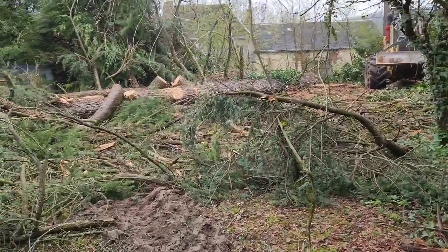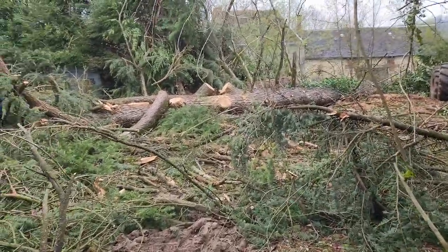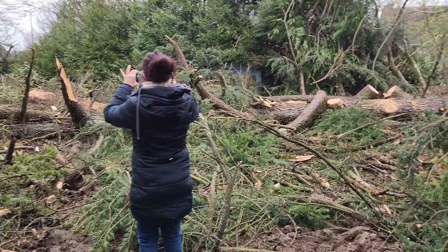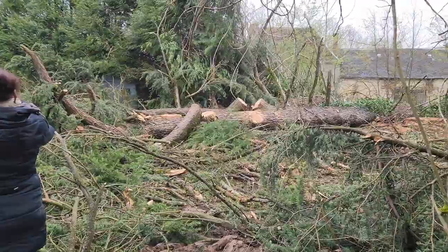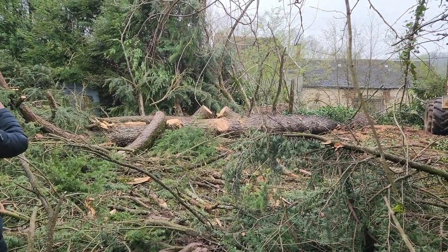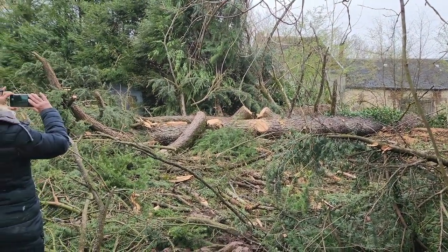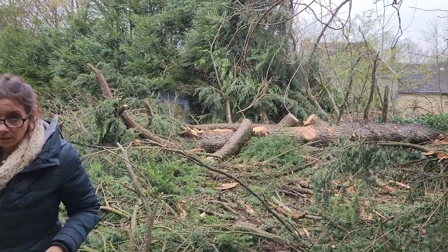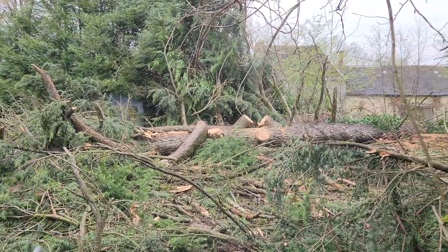Right, this is the second tree of the day. Sam's taking photographs of the devastation. Basically, all they're taking away is the actual logs themselves. They're not taking away the bits that they're chopping off of it. So that's down to me to chop up. But obviously there'll be plenty of firewood.